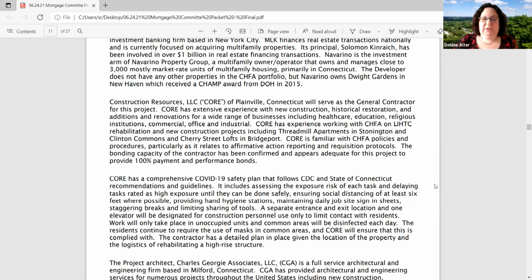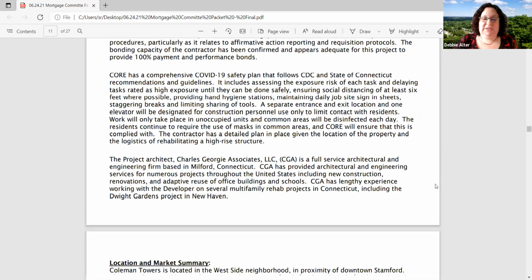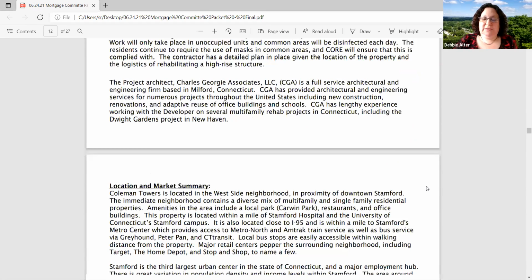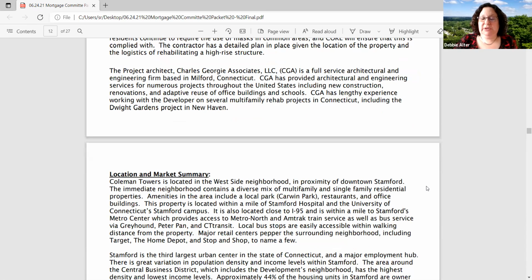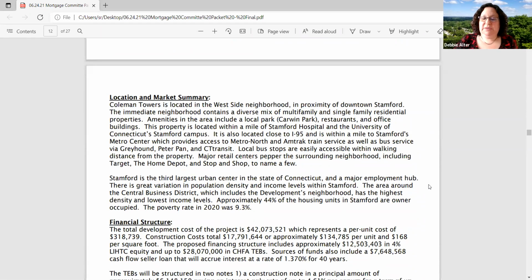CORE has a comprehensive COVID-19 safety plan in place and will comply with the residents' wish that face coverings continue to be worn inside the building. The architect is Charles Georgie Associates of Milford. The architect has not worked on a CHFA-funded project before, but has worked on projects nationwide. The architect also worked with the developer on many projects, including the Dwight Gardens project that was financed by DOH. There are no project-based rental subsidies or supportive housing units expected in the building.